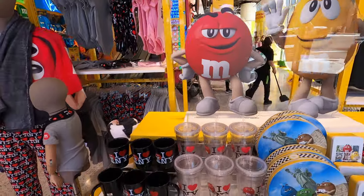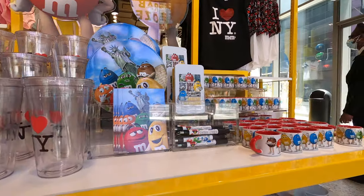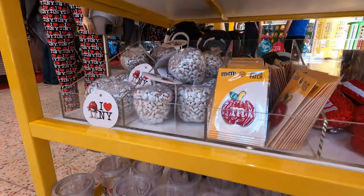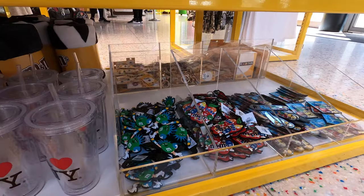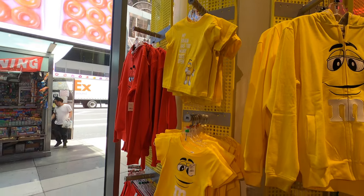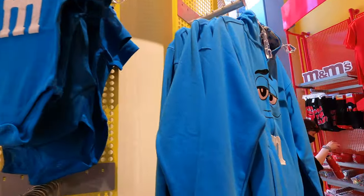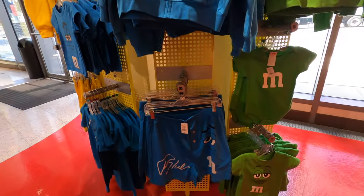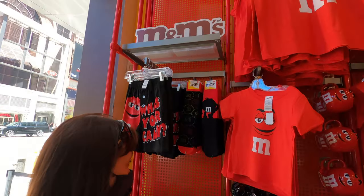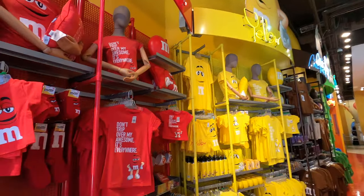Fun fact time. What does M&M stand for? Mars and Murray. Red M&Ms were actually discontinued in 1976 and came back out in 1987.